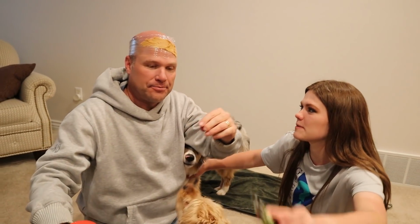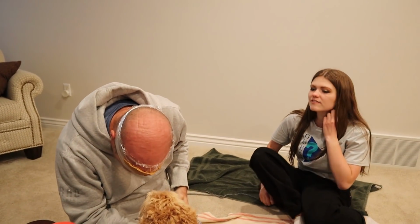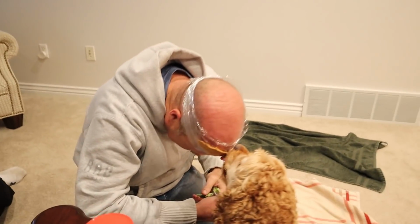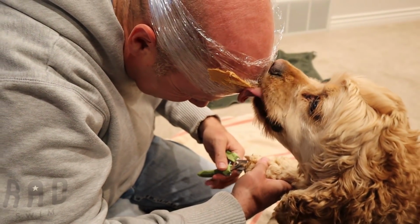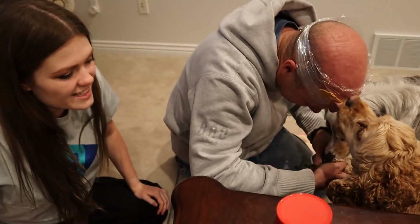Okay, now you gotta pretend like you're clipping the dog's nails. You could do it, Logan first. Come here. Atlas, back off. Yeah, I can see it working. He doesn't even care. Look, Dad's pretending to do it. He's letting me do it. So would you actually use this?